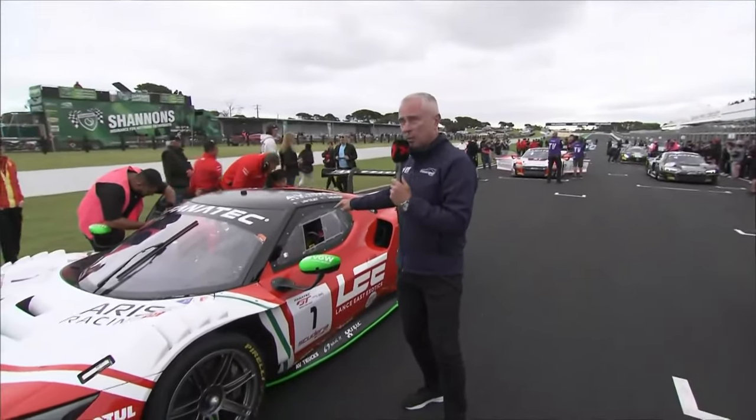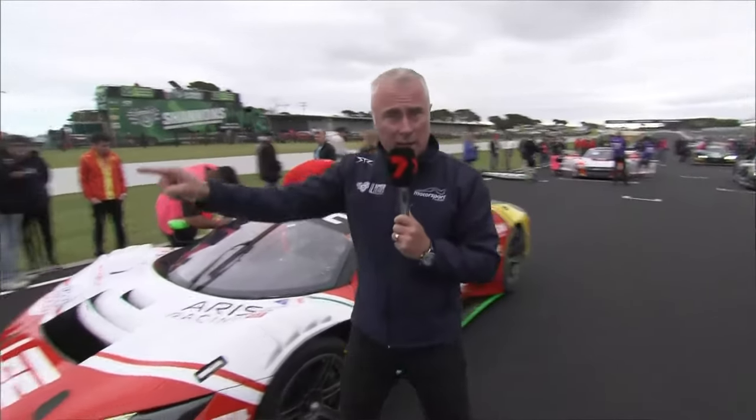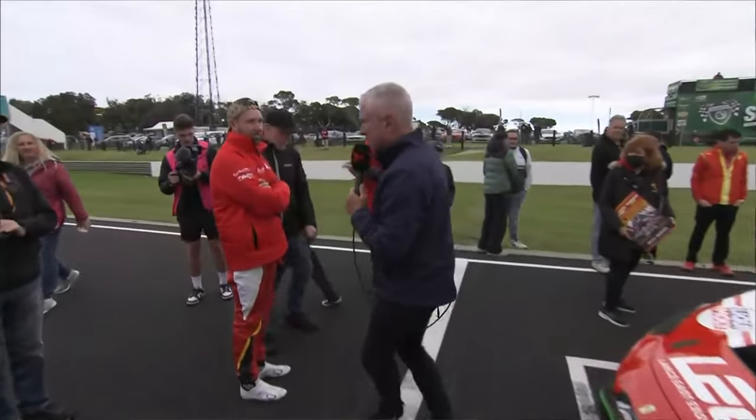So Chaz Mostert is at the wheel of this machine. At the end of his stint, he'll hand over to this guy here in Liam Talbot. Can we dive in here? That fantastic Ferrari 296 GT3 has been superb to watch. What's it been like to drive here this weekend? Don't pinch me in case I'm dreaming.